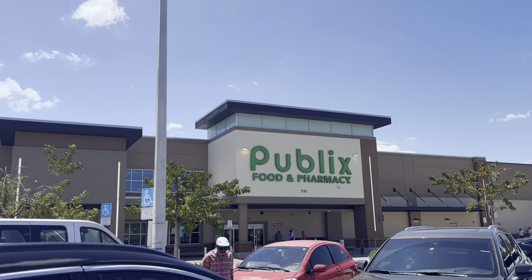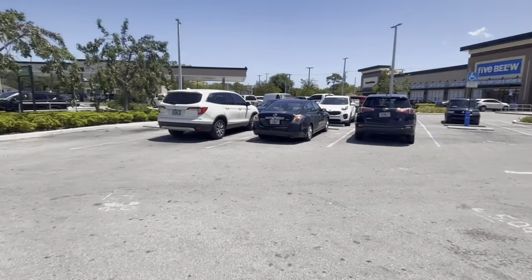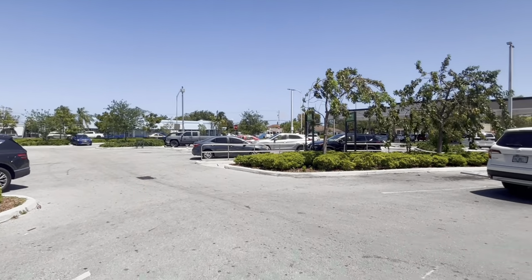Guys, and we are at Publix, and there's Dollar Tree right over there. And that's where we headed at, y'all. So wait for everybody to get out so we can get going.